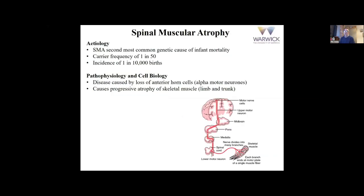So what is SMA? Spinal muscular atrophy. It's probably the most common genetic disorder that very few of you will have heard of. So etiology: SMA is the second most common genetic cause of infant death in the UK. Carrier frequency is roughly 1 in 50, and the incidence is about 1 in every 10,000 live births in the UK. So if we look at what causes the disease, it's caused by the loss of the anterior horn cells.